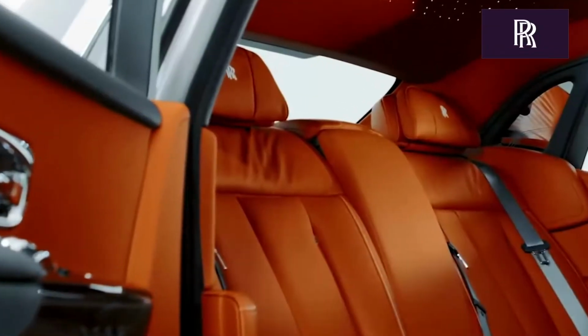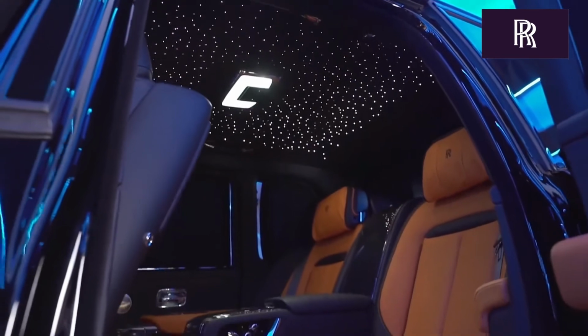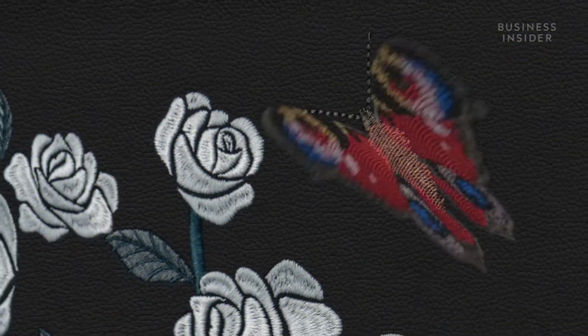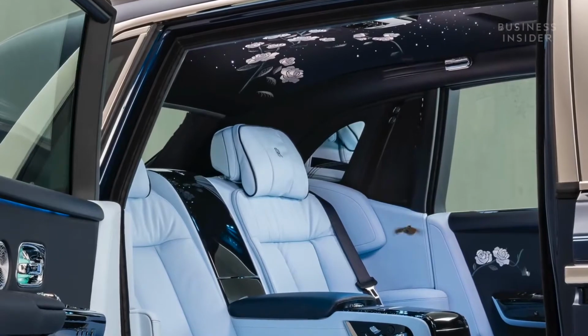Starlight headliner lights can be installed on the inside of your car's roof to give the appearance of a night sky. You can also rearrange those lights to create any constellation you desire, or even have the night sky from a specific date projected onto your interior walls and ceilings, such as the night sky from when your child was born.